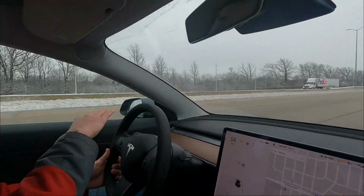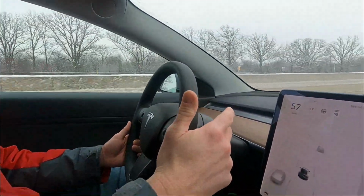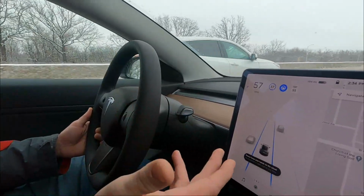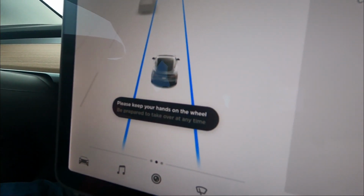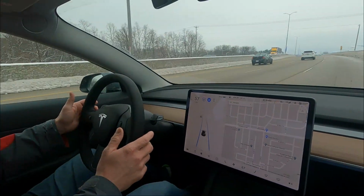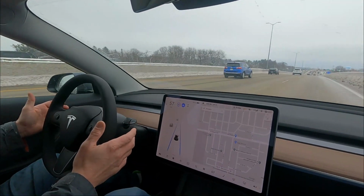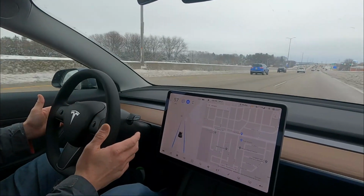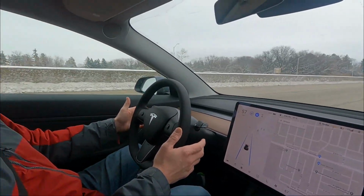Let's see, because we've got all the road markings. If you double tap down on the joystick there, that's supposed to turn it into auto. Keep your hands on the wheel. Be prepared to take over. Alright, so let's see if it turns. It's got the lane markings. It is turning on its own. My hands are right here. You can see the steering wheel doing its own thing. And it is keeping a steady 57 miles per hour.